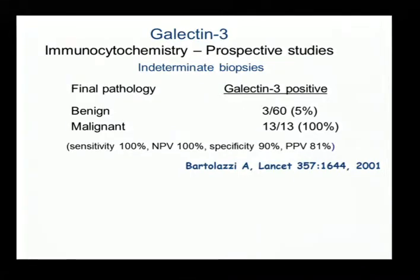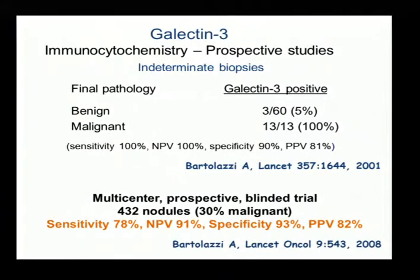So Galectin III was one of the first markers identified. This requires obtaining cell blocks to perform stains. The initial data were published by Bartolazzi in 2001. In a set of histologic specimens, of those that were benign on final surgical pathology, just 5% were Galectin III positive, but among the malignant histologies, fully 100% were Galectin III positive, affording the test a specificity of 90% and a positive predictive value of 81%.